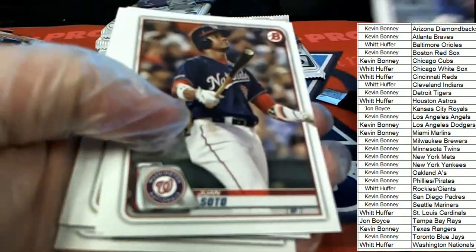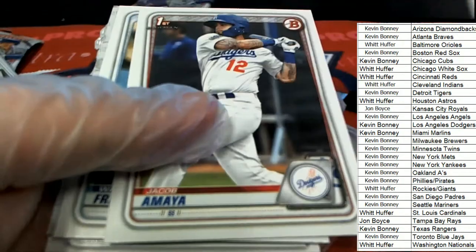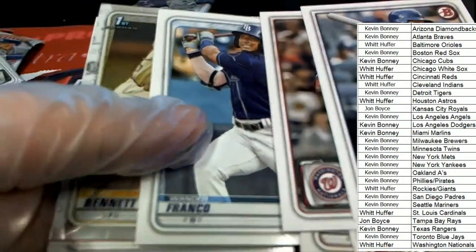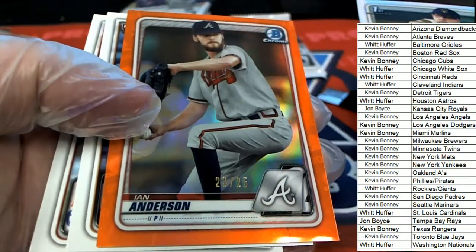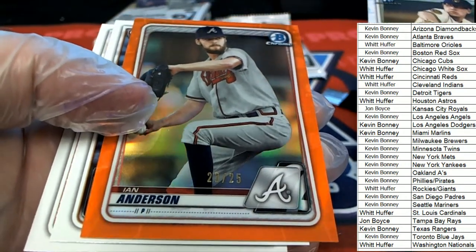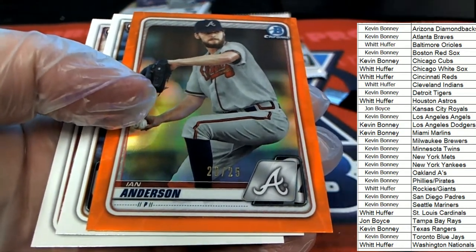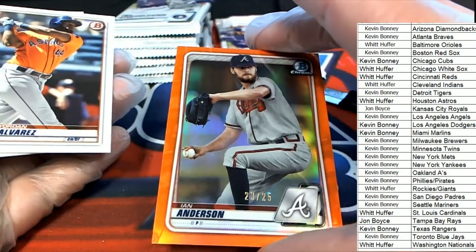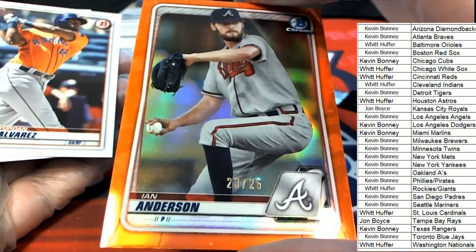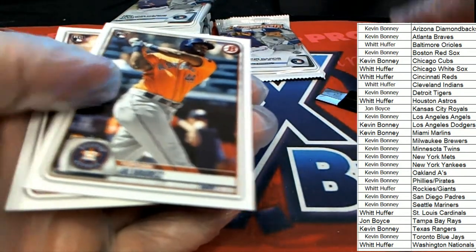Let's hit a big parallel. Good luck, everyone. Let's hit a big parallel. Ho! Ho, Ian Anderson, this is a hobby exclusive orange parallel. You only find these in hobby. 23 of 25, Ian Anderson.